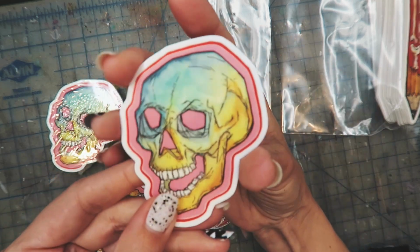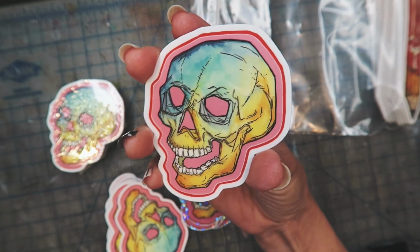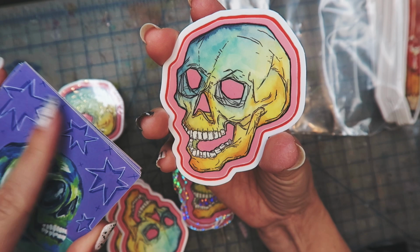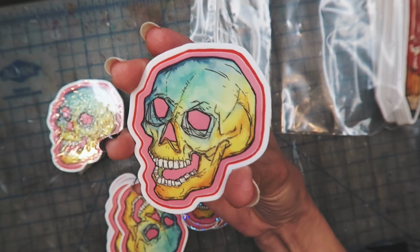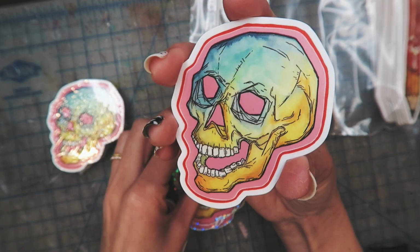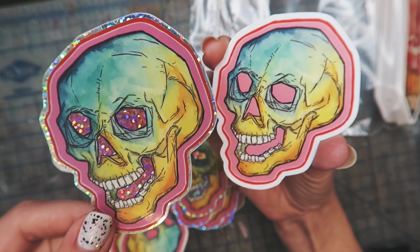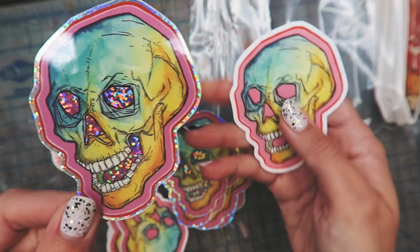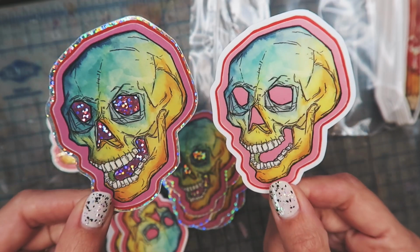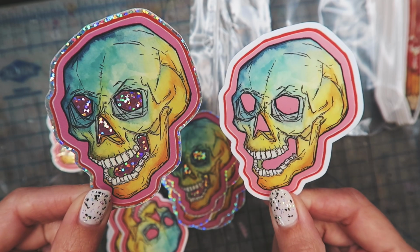These are just the regular thicker vinyl stickers that don't have the velvet touch like the other ones do. This one has a bit more of a softer velvet touch. This is more of just a regular, really sturdy, thick vinyl sticker. But kind of fun that you have two different options on this, the regular one and the glitter one. Loving them both. I honestly don't know which one I like more. They're both really fun and just different.